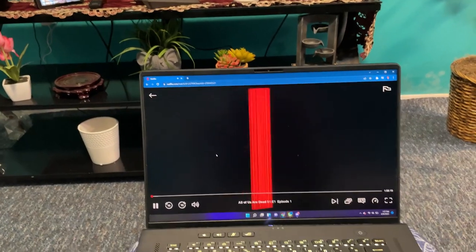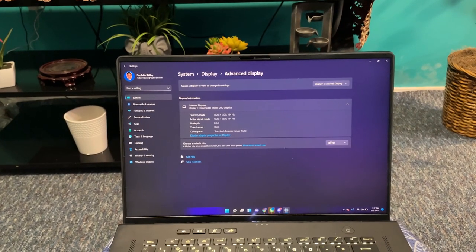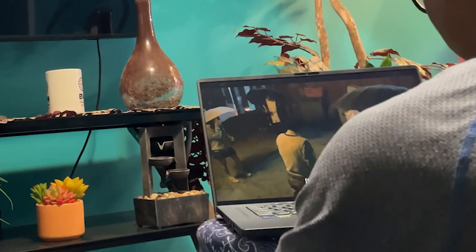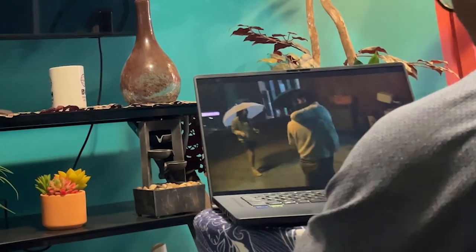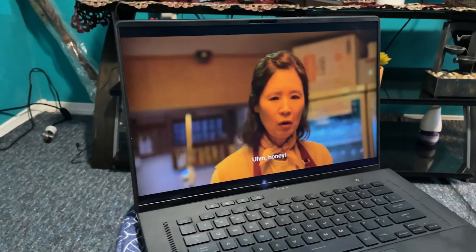I was pretty excited to watch this new Netflix series, so I turned on the 144Hz refresh rate for the display. I love to watch Netflix on my computer, not just because of the display, but also because of the speakers, which are really great for a laptop speaker.